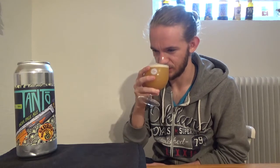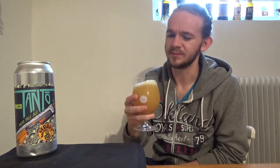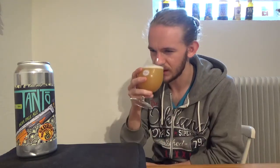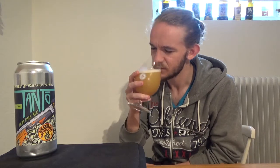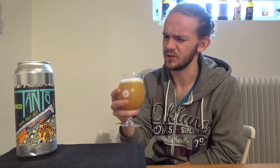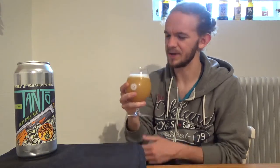Underneath you can smell a little bit of a bready and slightly grainy-ish character. You can smell a little bit of that sweetness you often get from the oaty characters when they do the New England IPAs. But this is a really interesting one. Just take a bit of time and enjoy it.